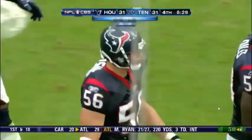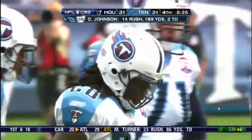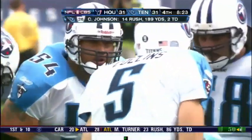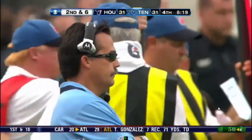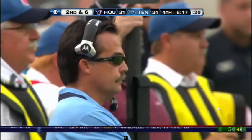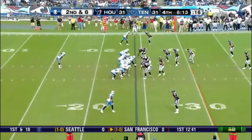Gus, it's 31-31. I don't know who's going to win this game, but man, I hope we get to call round 2. Because that's the thing you got to remember. This is a division game. Both these clubs know it's worth really a game and a half in the standings, and they got to play again. And this one is going to be remembered when they line up again.